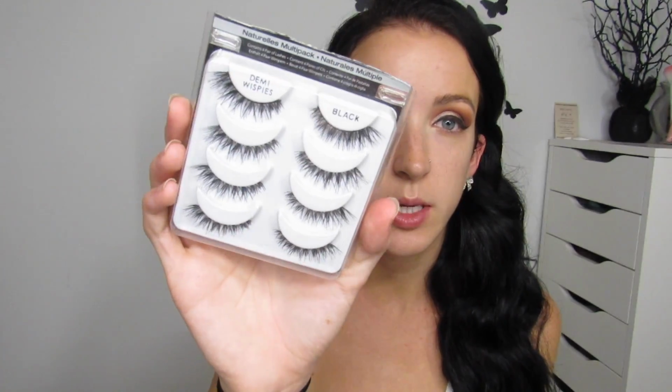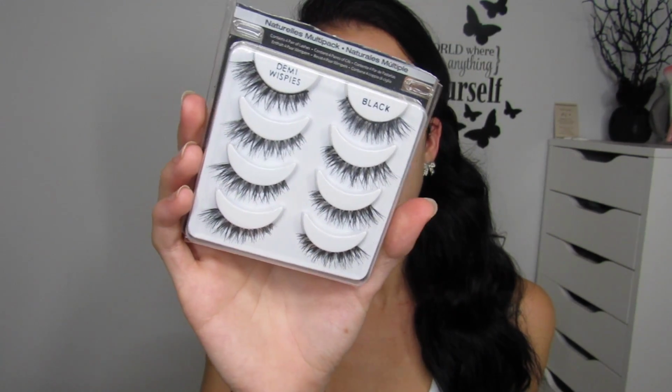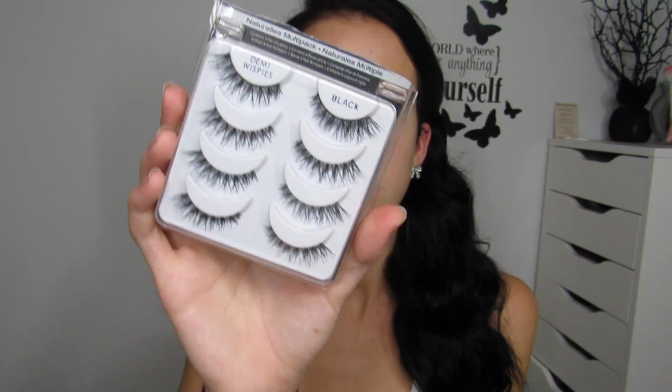some false lashes. I'm going to use the Ardell Demi Wispies. These are my absolute favorite. I just don't think I can ever wear any other lash. I've been trying recently and these are just the best. So I'm going to go ahead and pop these on.